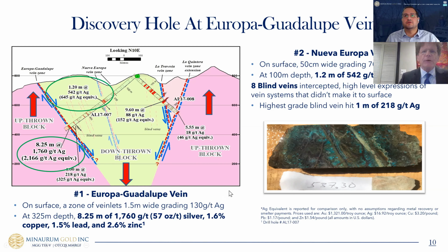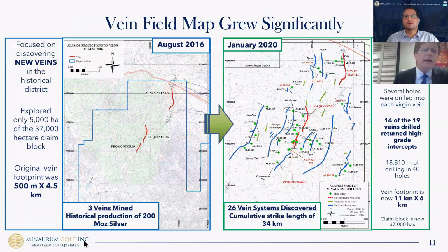Okay. So we're going to talk some more then about the Europa-Guadalupe zone. We'll look at some of the drilling that we did in 2020 on that. Remember, we were talking about phase 1 and phase 2 drilling. The upshot of the phase 1 drilling and the geological mapping that went with it was the prioritizing of our drill targets. But let me just point out that at the time we started in August 2016, on the left side of the slide you'll see the vein zones that we knew about when we started 4.5 years ago. We knew about Minas Nuevas, La Quintera, and Promontorio. I had heard mention of these other vein zones, but had not seen them, didn't know anything about them.